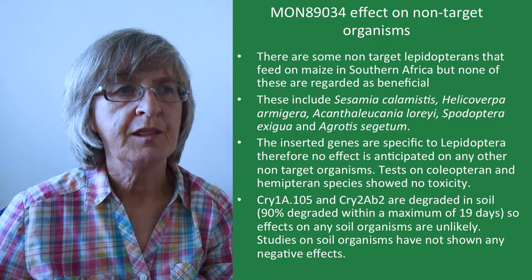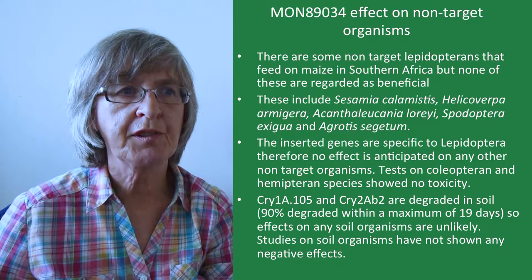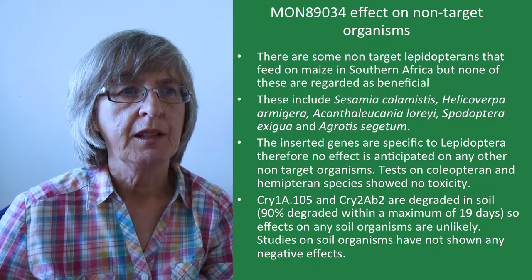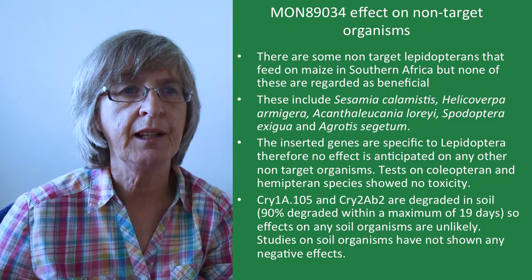In terms of other non-target organisms, the BT proteins are specific to Lepidoptera, and tests on Coleopteran and Hemipteran species showed no toxicity, so no negative effects are anticipated. Studies on soil organisms also haven't shown any negative effects, and both proteins are 90% degraded in soil within a maximum of 19 days, so there should be no build-up in the soil.